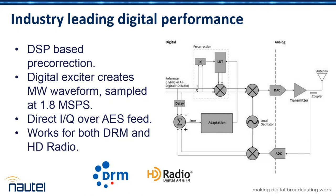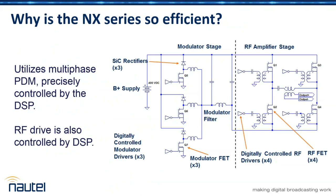You don't have to do any of that with this. By a direct IMQ feed over AES, we do it completely digital, and there's none of that, and you end up with a more robust digital signal that locks quicker because it's far more accurate. And all of this technology that's built into the transmitter works for either DRM or HD radio. So you may not have a plan today of implementing digital radio, but who's to say in 5 years or 10 years, well within the life of the transmitter, that you may wish to have digital radio operating in your station, and you're going to see that it's plug and play.